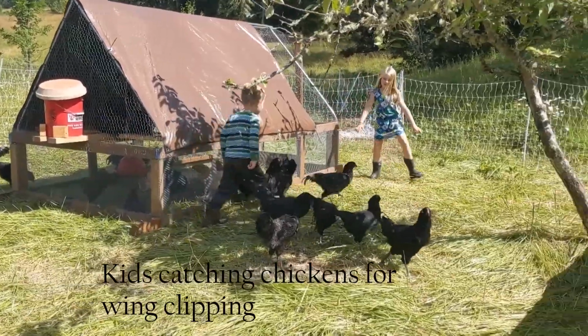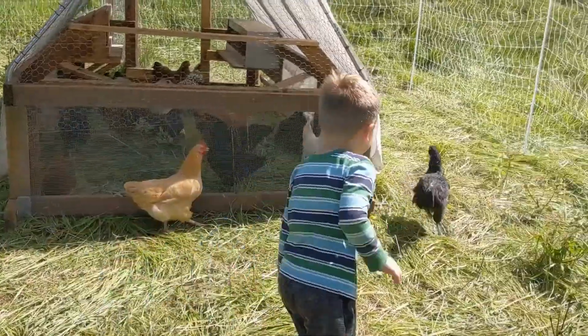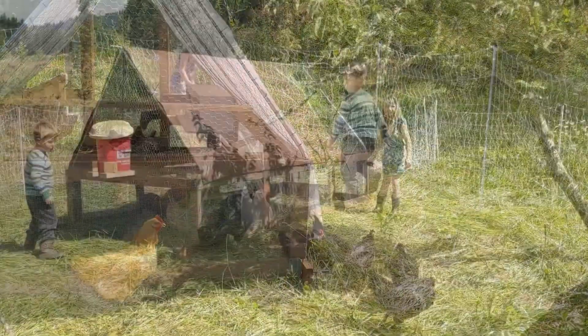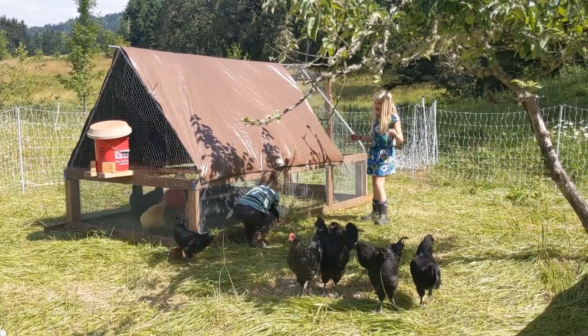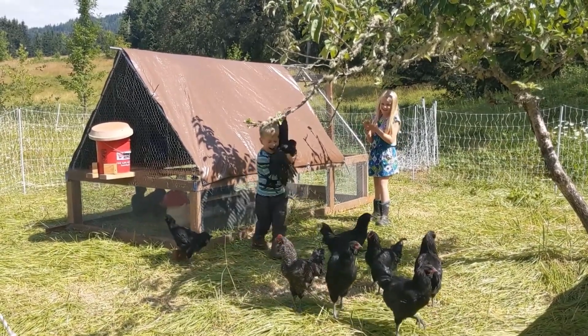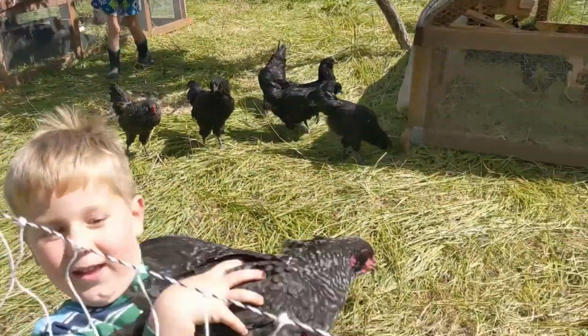Yeah, grab him by the feet. Get him, Arya. Get him, James. Catch that chicken. Arya, you got it. He's the one standing in the shade. Grab him. Grab him good. Yay, James. You got him. Whoa, hold on. Hold that chicken. Give him to mommy. Give him to mommy.